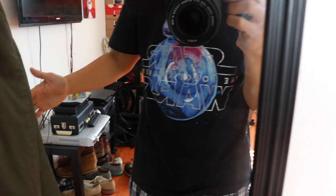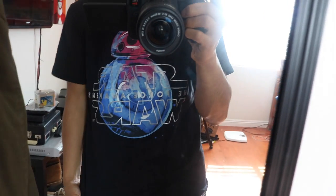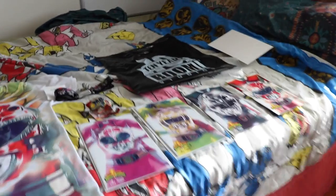Shout out to Raffy for getting me this BB-8. There you go. Force Awakens shirt from Uniqlo Japan. I'm not sure if Uniqlo America has it. Uniqlo is pretty much like a Gap, but the Japanese version. I like it a lot better than Gap, in my opinion. So I'm exhausted. I'm about to head out anyway.